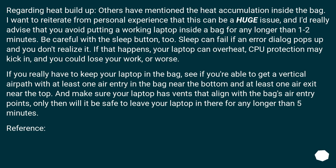Regarding heat buildup, others have mentioned the heat accumulation inside the bag. I want to reiterate from personal experience that this can be a huge issue, and I'd really advise that you avoid putting a working laptop inside a bag for any longer than 1 to 2 minutes. Be careful with the sleep button, too. Sleep can fail if an error dialog pops up and you don't realize it. If that happens, your laptop can overheat, CPU protection may kick in, and you could lose your work, or worse.